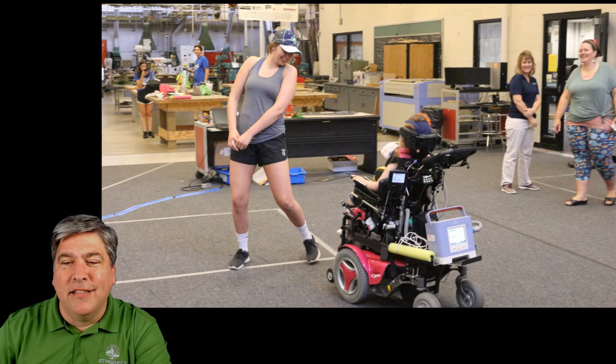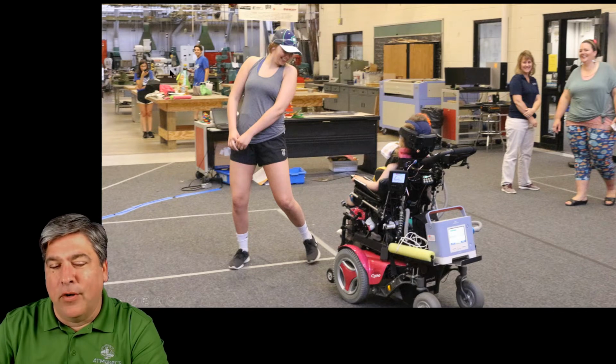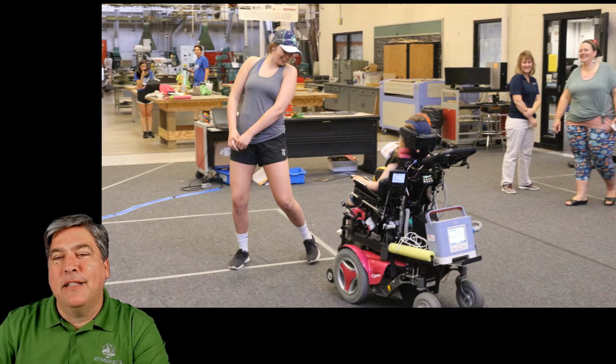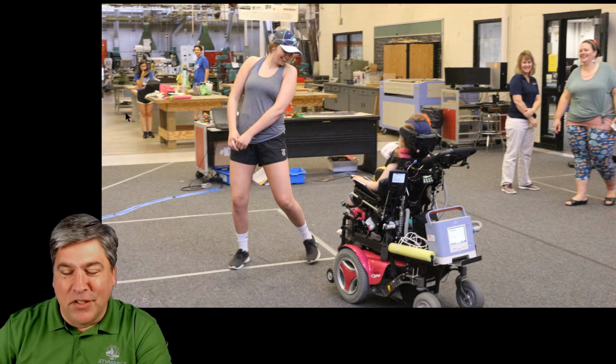The other interesting thing is to look in the back. This is also important. There are two of her classmates in the back here. I actually don't know both of their names, but one of them is taking pictures to put on Facebook. That will come up in our conversation in a few minutes.